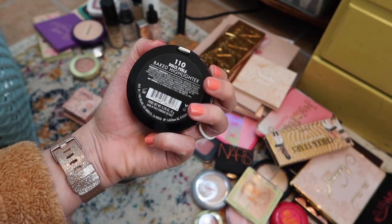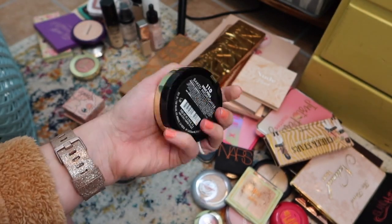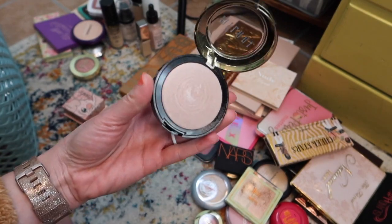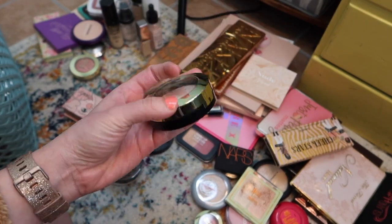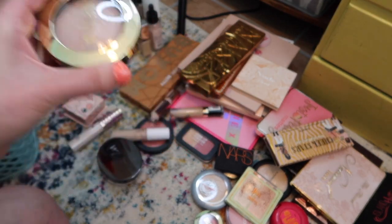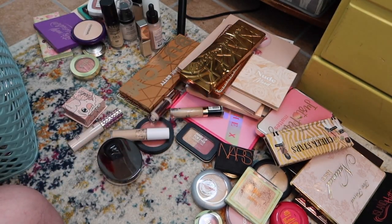This is the Milani 110 Dulce Perla. Love this so freaking much. It's their baked blush and it's stunning. They have a few colors available, but I like this one. I like that it can be a little bit natural, or you can build it up to be just like this beaming highlight on your face.